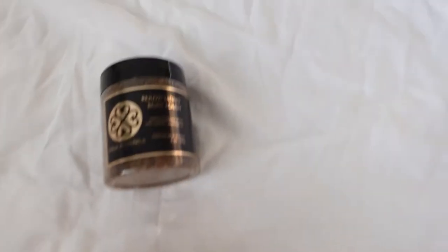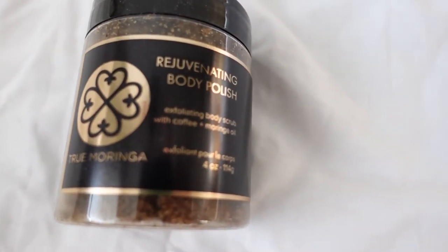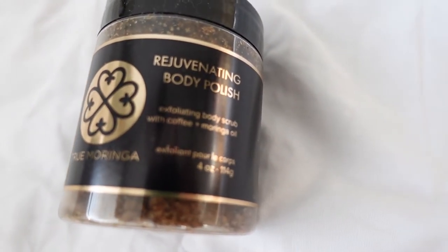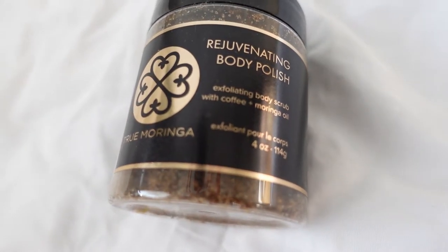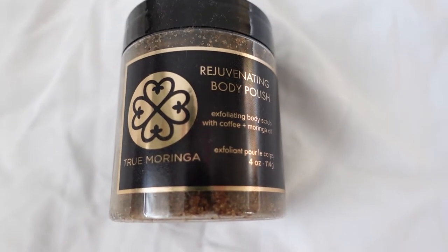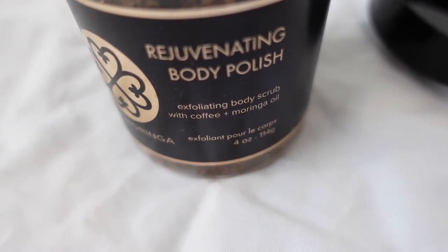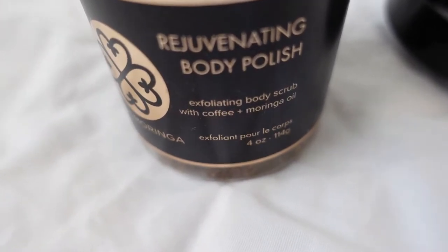And the last product that I have in the box is the Rejuvenating Body Polish by True Moringa. The True Moringa Rejuvenating Body Polish has a value of $34. In this polish, the coffee beans tighten and gently exfoliate, while the Moringa oil delays the signs of aging. True Moringa serves over 5,000 small farming families, has planted over 2 million trees, and increased farmers' income by 10 times. According to Ghana farmers, they will tell you that the Moringa trees are the never-die trees because it thrives in even the harshest of climates and is nearly impossible to kill.